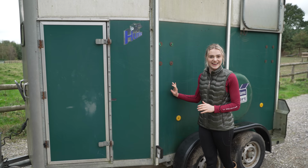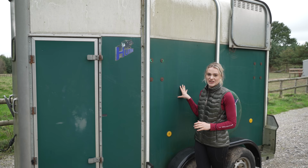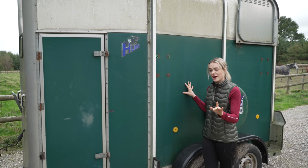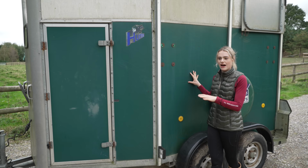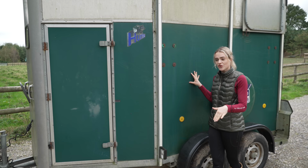We're gonna have to get the pressure washer on this. So hopefully after a bit of cleaning, it's gonna be looking great. Also, something about trailers that terrify me, but this one's all good, is that please, if you're buying a trailer secondhand, make sure you know what's in the flooring. We have a metal one, so that's all good. But old trailers used to have wooden flooring, and I've heard horror stories of it getting rotten and a horse's hoof going through. So please, please check your trailers. Make sure they're all good.